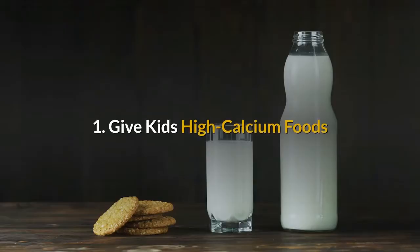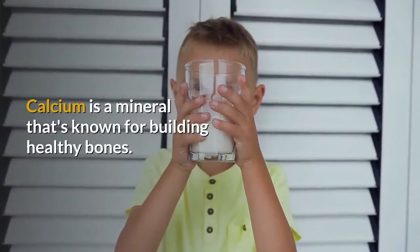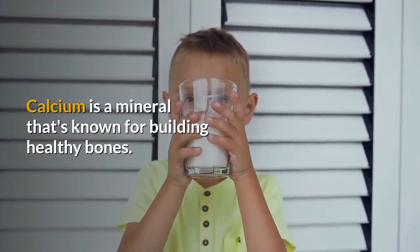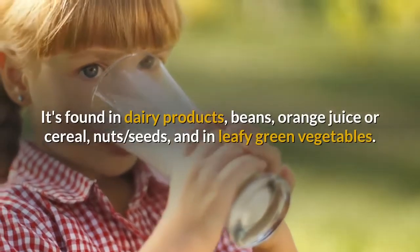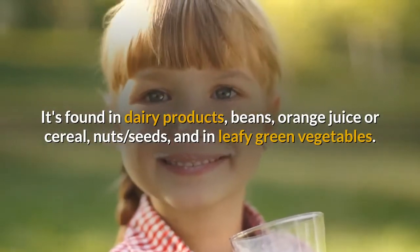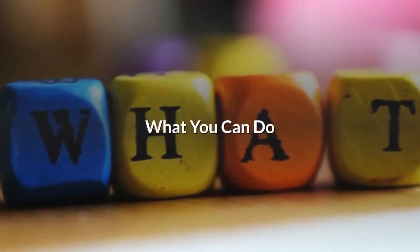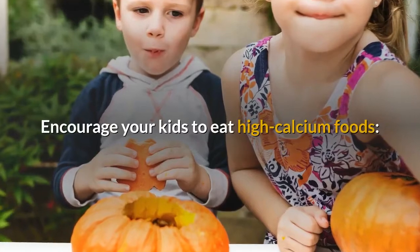Number 1. Give kids high calcium foods. Calcium is a mineral that's known for building healthy bones. It's found in dairy products, beans, orange juice, or cereal, nuts, seeds, and in leafy green vegetables. What you can do: encourage your kids to eat high calcium food.